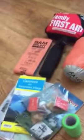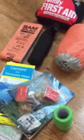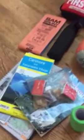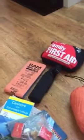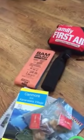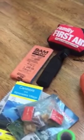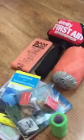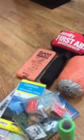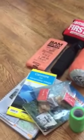Okay, here's what I'm going to bring. There's so many advantages to having a guide for your hike. They're going to take care of the maps, the fire starter, the emergency shelter, the big first aid kit, the bear spray, more first aid stuff, the SAM splint there. So you don't need to worry about these items.